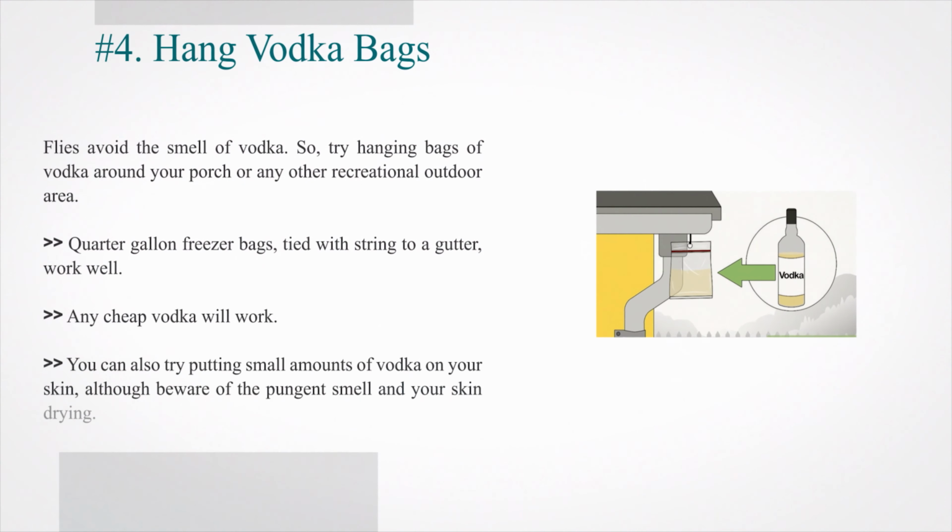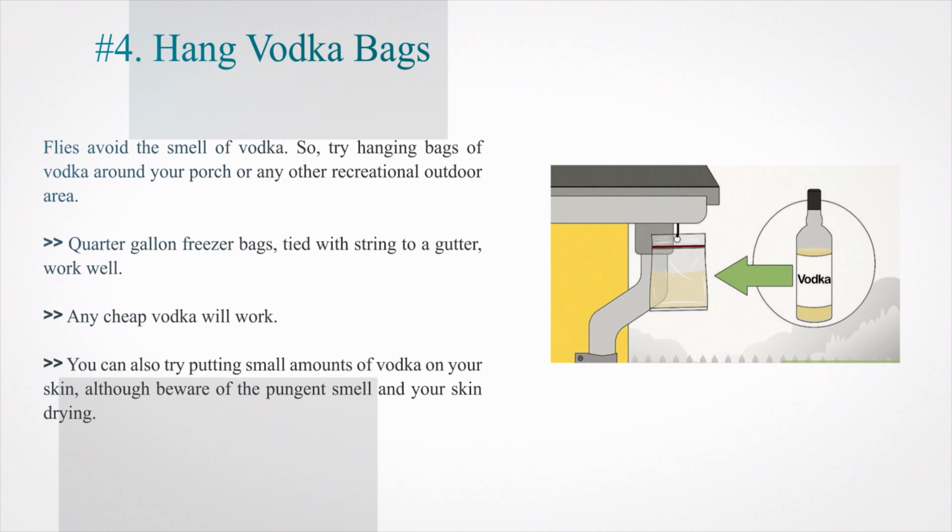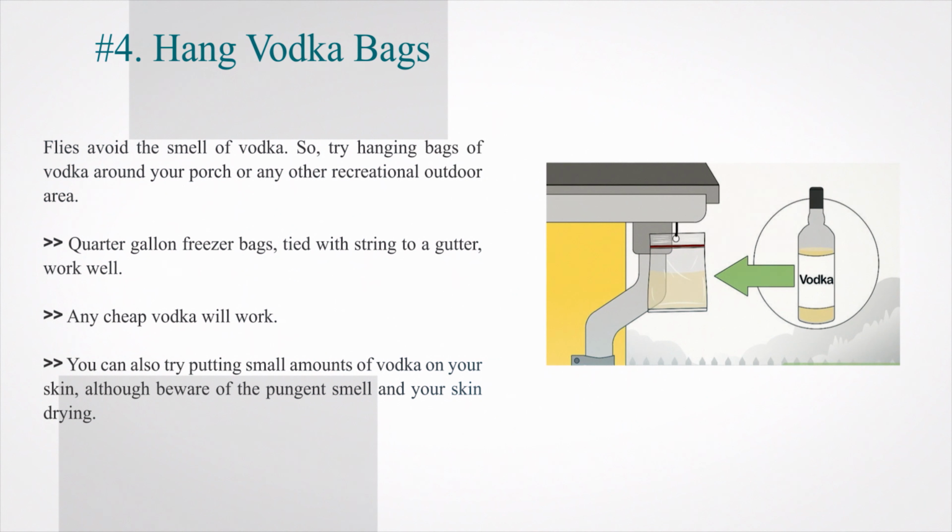Number 4. Hang vodka bags. Flies avoid the smell of vodka. So, try hanging bags of vodka around your porch or any other recreational outdoor area. Quarter-gallon freezer bags, tied with string to a gutter, work well. Any cheap vodka will work. You can also try putting small amounts of vodka on your skin, although beware of the pungent smell and your skin drying.